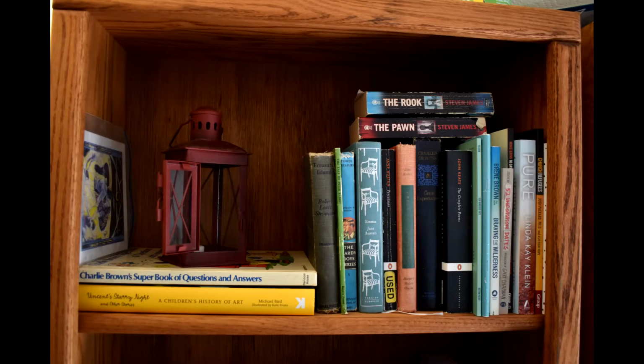So this is just another view of the top shelf. I did change some things around. The art print on the left side is one that I want to hang up, but it's a weird sizing, so I may have to get a special frame for it.